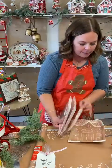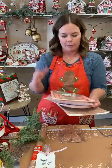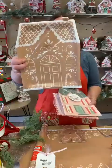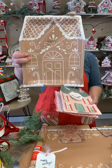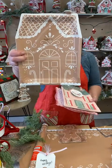Okay, and then I grabbed paper plates because I love... So cute. You can't go wrong with a paper plate, right? So I grabbed these darling gingerbread house plates. So you get 8 10-inch plates in this one.